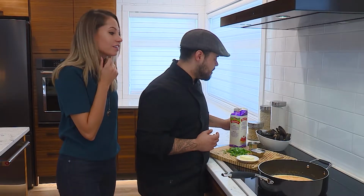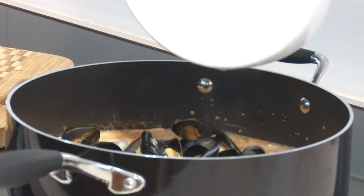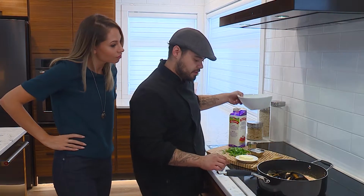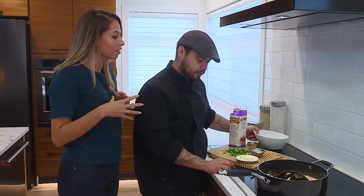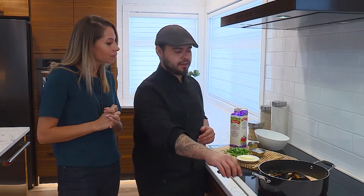So we're simmering now. Okay. So I'm gonna add all our mussels and a little bit of our broth too from the mussels. Okay, would that be the broth that they come in? It's kind of their own natural juice. Okay. Yeah, so they'll expel their own juice. So these ones are pre-cooked just for ease of sake.